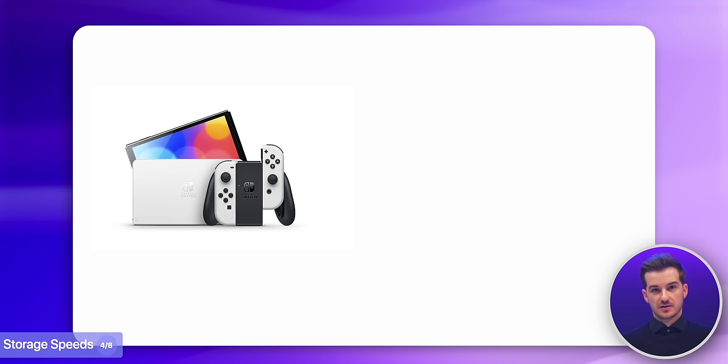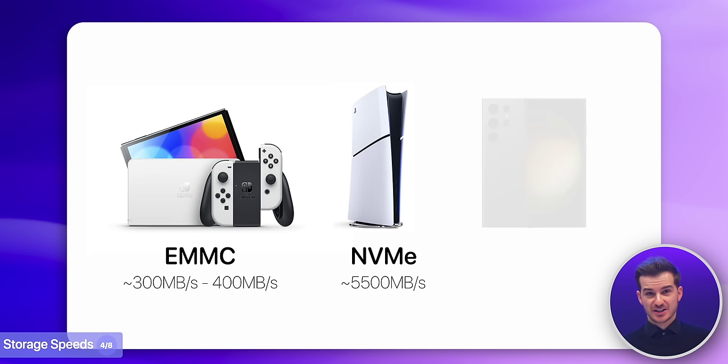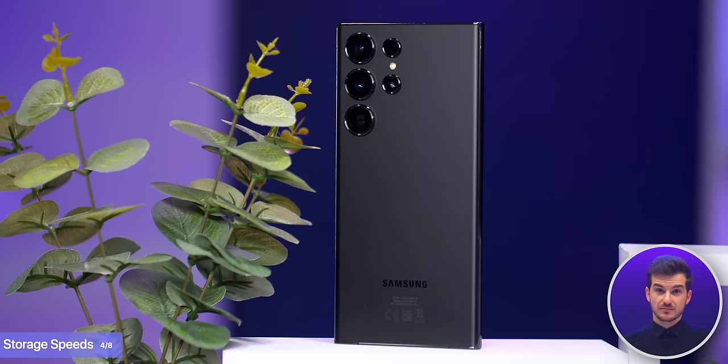The current Switch uses eMMC storage, which is said to be around 300 megabytes per second, a far cry from the PS5's 5500 megabytes per second, or even a modern phone's, like the S23 Ultra's, which reaches speeds of around 1700 megabytes per second read. So all that Nintendo needs to do here is use a more modern storage solution, like the UFS 4 that the S23 Ultra uses, or even the older UFS 3.1, which can still reach fairly fast speeds of around 800 to 1000 megabytes per second.